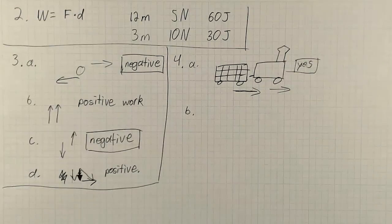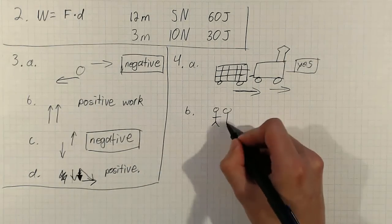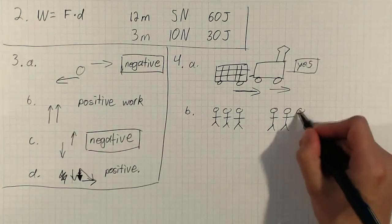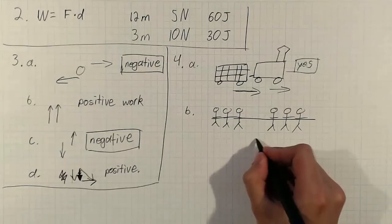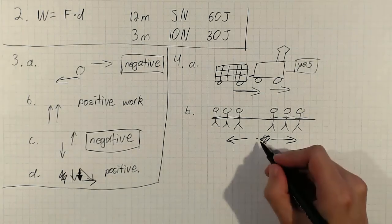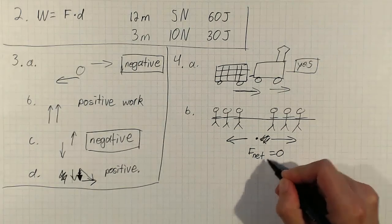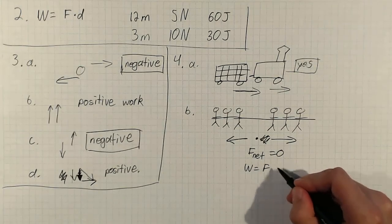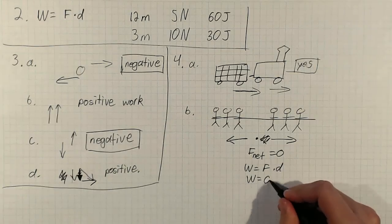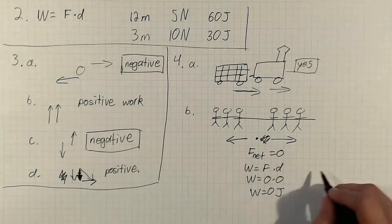Now part B says a tug of war that is evenly matched. So here we have a tug of war with people on both sides and a rope in the middle, and the force exerted by each team is equal, meaning that the net force is equal to 0. And work equals force times distance, and if force equals 0, then work equals 0 times distance, so work equals 0 joules. So no work is being done.